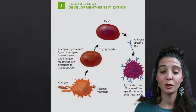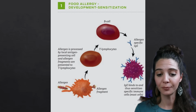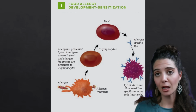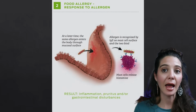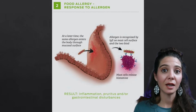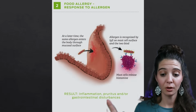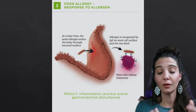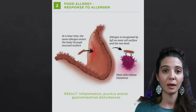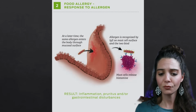What happens is, once that process has started, later on the animal eats that protein again. It eats chicken again. It's seeing it a second time. The allergen is recognized by all these IgE particles that are living on the surface of the cell to kind of protect itself, and it starts this inflammatory cascade.